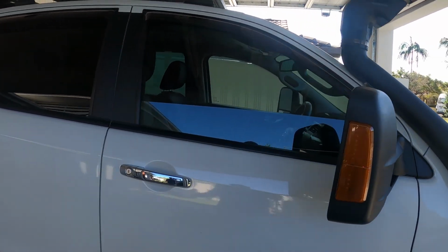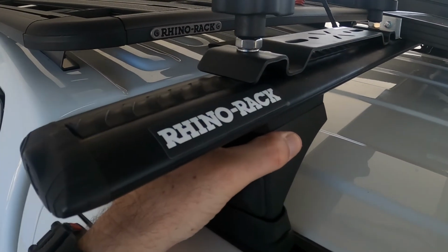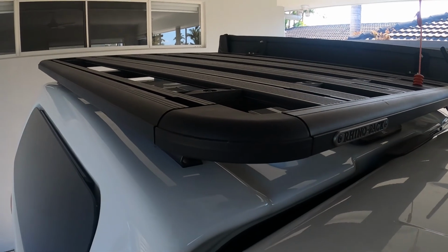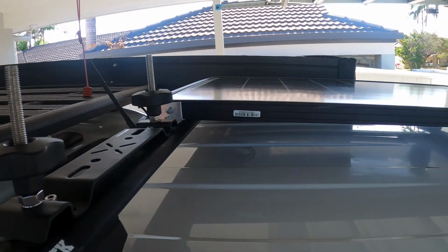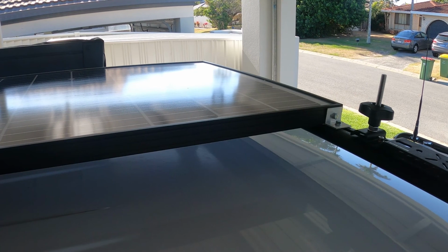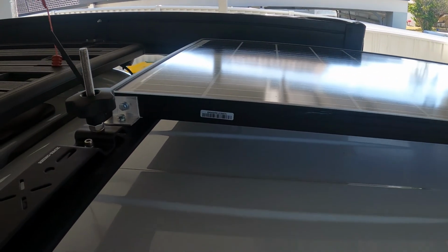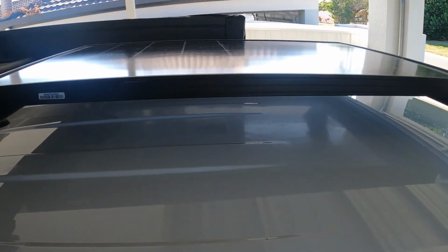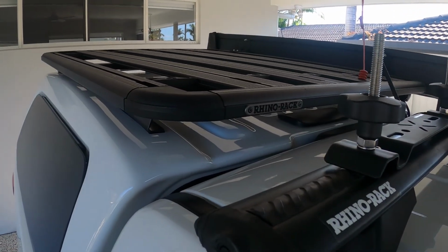The other thing that was on the vehicle when we bought the car up the top here were these Rhino-Rack roof racks, and also this Rhino-Rack platform rack that was on the car. While I'm up here, I might just show you. I've put a few extra modifications on the car, and one of those is this 100-watt solar panel, which feeds into the 100 amp lithium dual battery or second battery. So that's pretty much just what's happening up the top here.